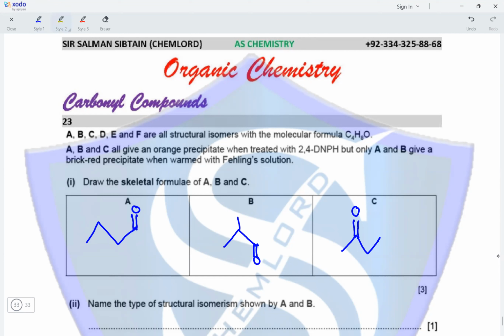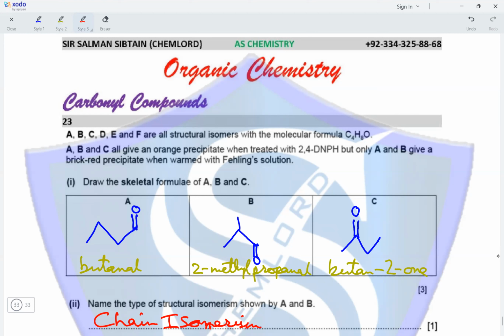And in order to name these compounds, the compound drawn in A would be butanal. The compound drawn in B would be 2-methylpropanal, and the compound drawn in C would be butan-2-one. Name the type of structural isomerism shown by A and B. So in A, we have a straight chain compound. In B, we have introduction of branching, and branching is a form of structural isomerism called chain isomerism. So A and B are chain isomers of one another.